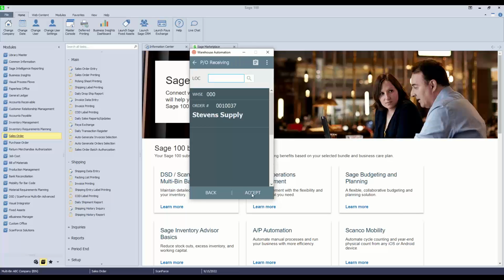Now, when I hit accept, this is connecting up and instantly grabs that data from my Sage system and loads that onto my device. This is where that ability to function when you're disconnected comes into play, making this truly mobile. So if I lose my connectivity at this point, I have all my data needed on the device for this particular PO, so I can get data lookups and data validations, again, even if I'm disconnected.